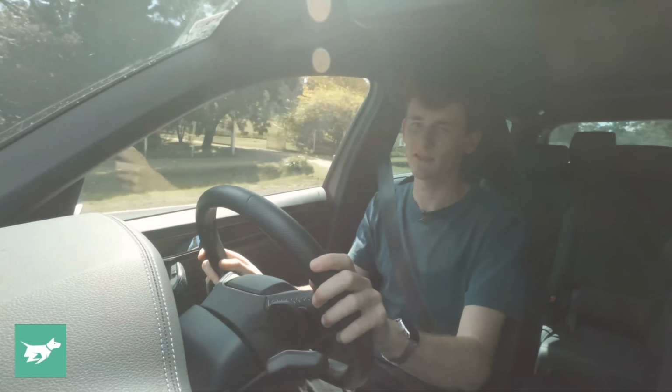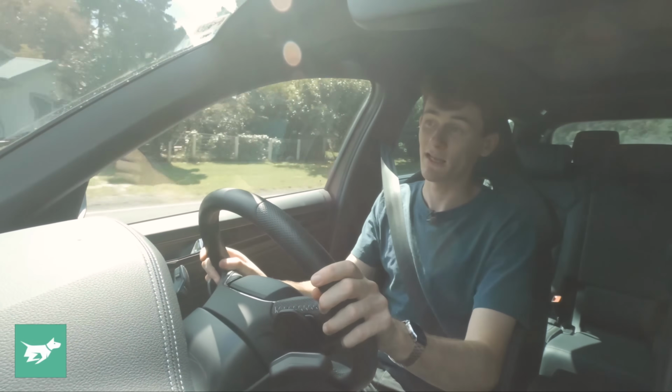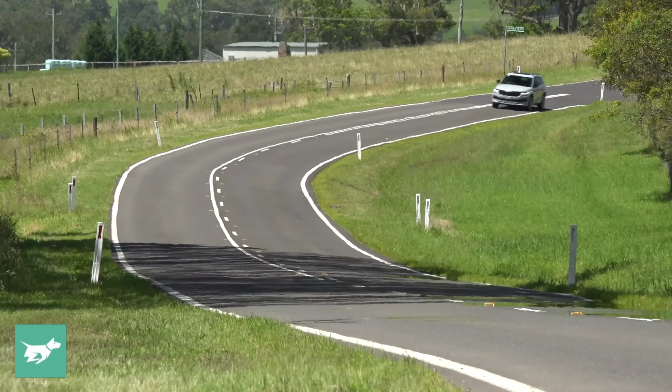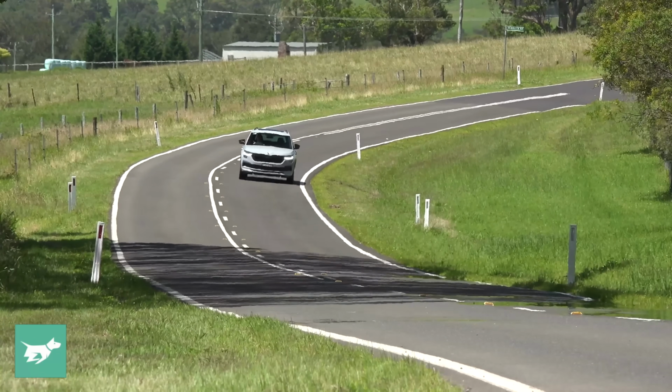And I really enjoy using these gearboxes as a point of difference to the usual 8-speed automatics you see in vehicles like this. Just gives it that extra feeling of sportiness, which is what this Sportline is supposed to have. So let's talk a little bit about the chassis of this vehicle, because Skoda really knows how to do ride in Australia.